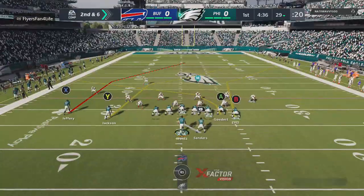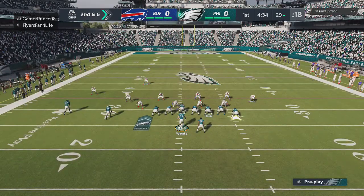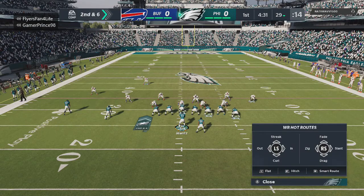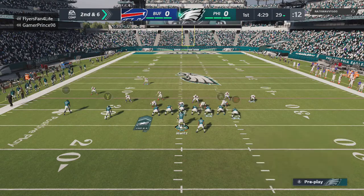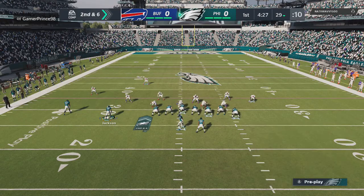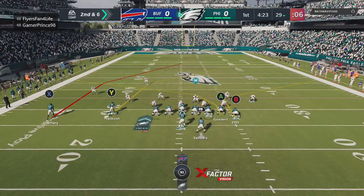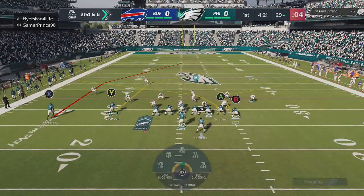At the 29-yard line. Mike, 58, right there. 58 to Mike. Know your job. 58, boys, 58.